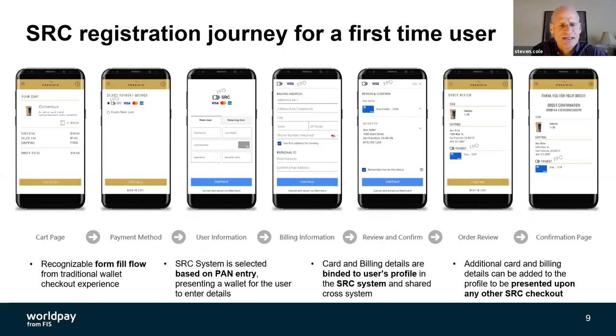At any rate, when the payment options are provided to the cardholder in the second screen that you see here, SRC would be one of those options. Now, you could also see other things here. You might see PayPal or Klarna or a multitude of other alternative payment methods. But for our purposes, we'll keep it pretty simple, and we'll just show the SRC option or the credit debit option, right? So if a cardholder did not want to use SRC and just wanted to do a typical guest checkout, you could still click credit debit and check out that way.